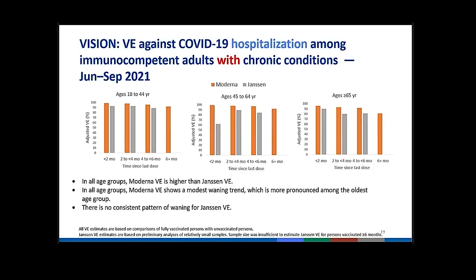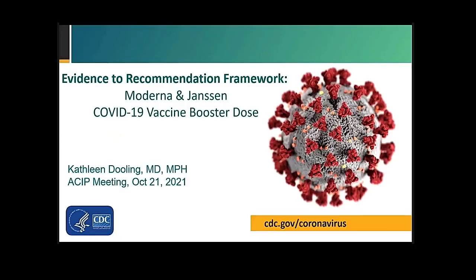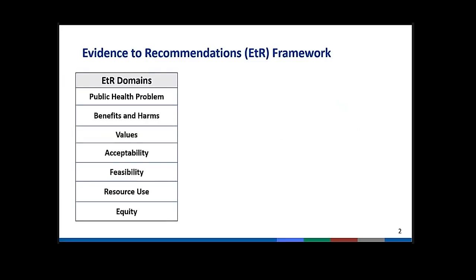Thank you, Dr. Lee, and good afternoon, everybody, and especially ACIP members. I recognize you are at the end of a very long 2 days of meetings. So today I'll be reviewing the evidence to recommendation framework for mRNA and Janssen COVID-19 vaccine booster doses. Next slide. As the ACIP members have come to expect, we'll walk through the evidence and information as it pertains to each of the ETR domains. Next.